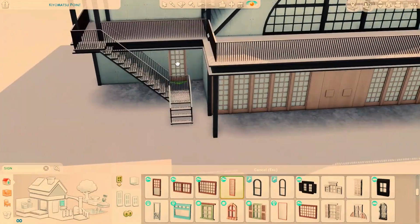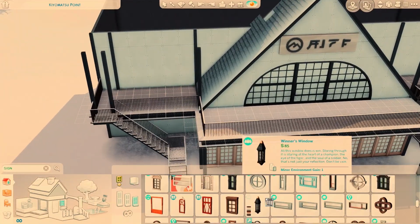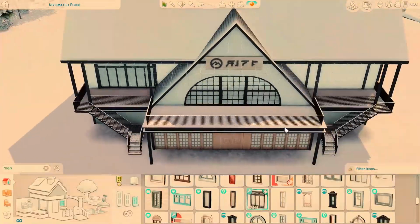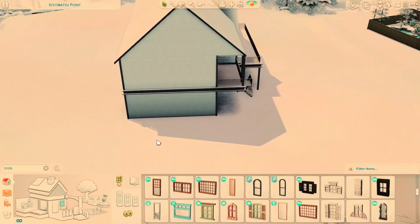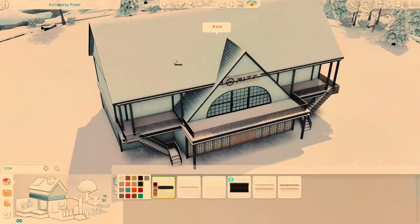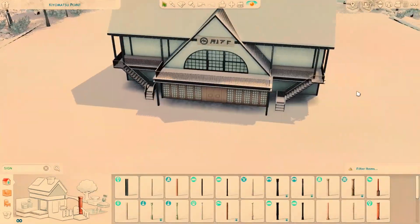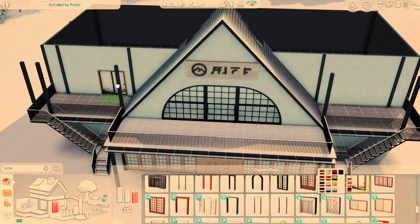I really like that sign. It really fits this theme and has a little mountain on it. Definitely totally fits, and even the color palette of that sign is the exact wood color palette I need. So that sign was just perfect. I don't know what this ski resort is called. I didn't really come up with a name for it, so for now it's just Japanese luxury ski resort. But you know, you can come up with a name for it if you want.